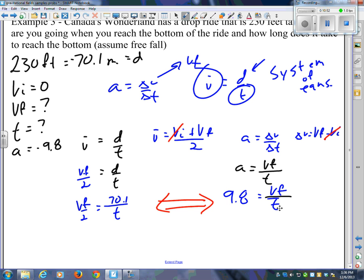Was it you, Ryan, or was it Zach? Because there's a variable on top, and you're going to have 1 over t, and you don't want to deal with that, right? Would it be easy to get rid of the t and just have VF all by itself over here on the top? Yeah, relatively easy. How would we do that?